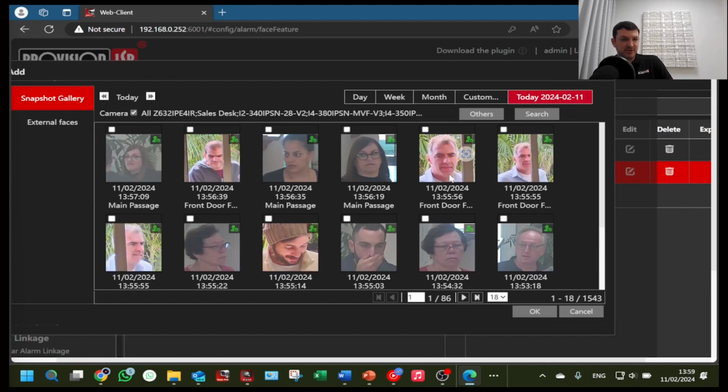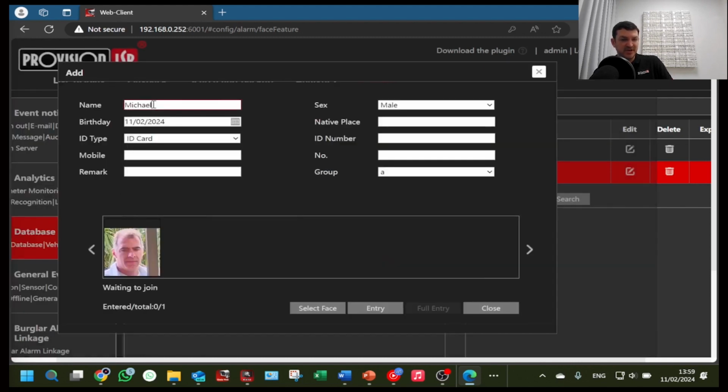So we're searching the camera from a predefined date. We can select the face we want to add. We can give the person a name, and we can add them.